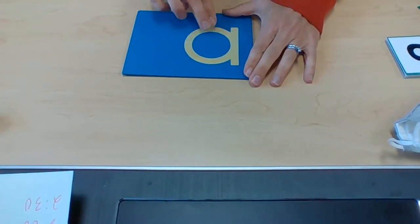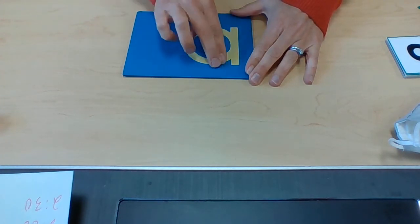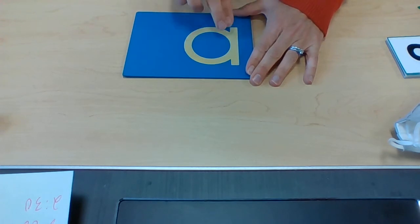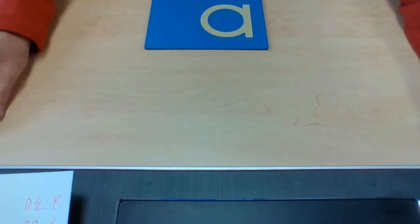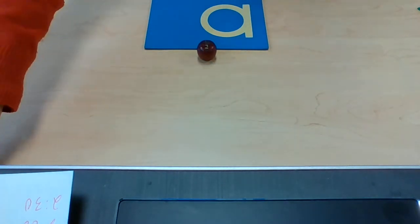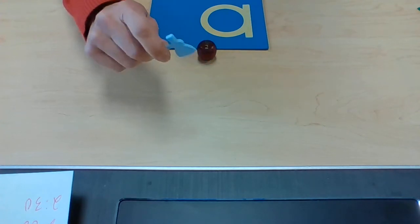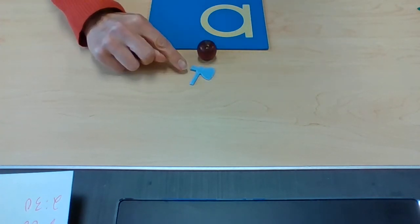A. Find your dotted line, go a little bit below. A says ah, like apple, and axe. Use an axe to chop down a tree. Axe. Apple. Axe.